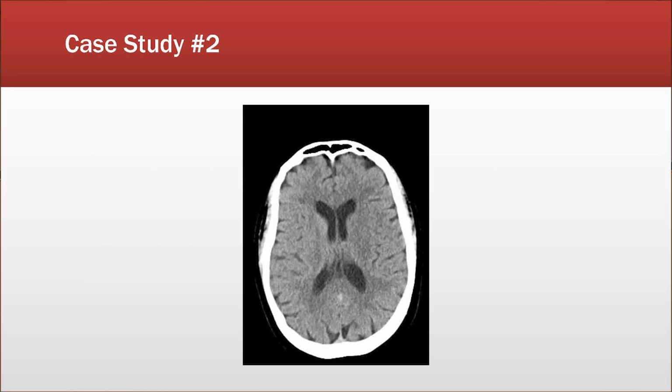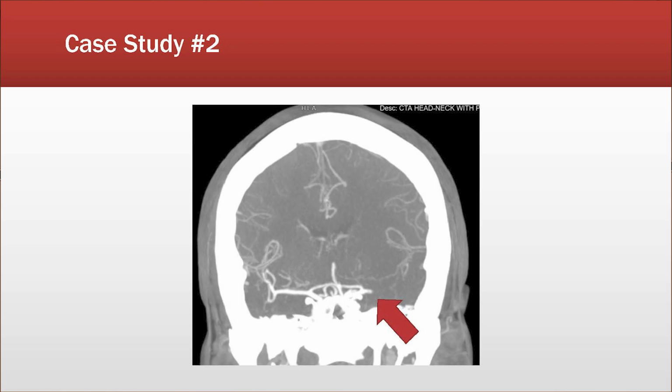This is her CT of the head, and we do not see any obvious blood here. So that means she's not contraindicated for thrombolytics. Her CT angiogram showed what we believe to be a left MCA occlusion.